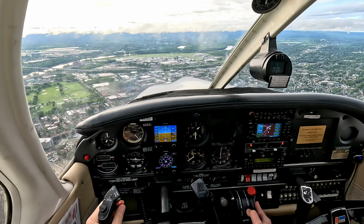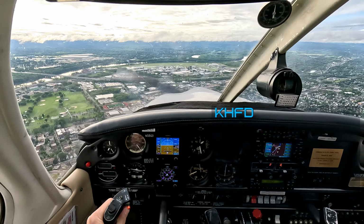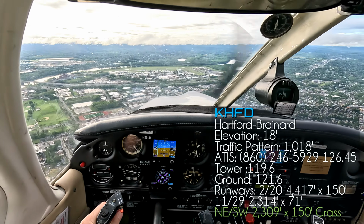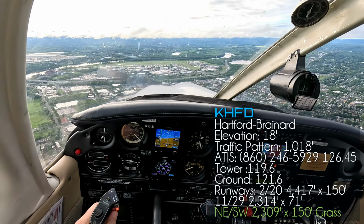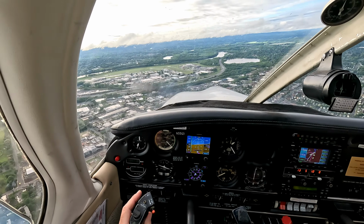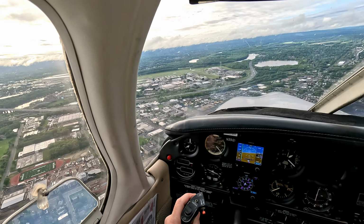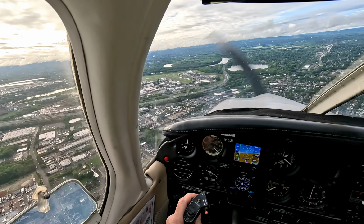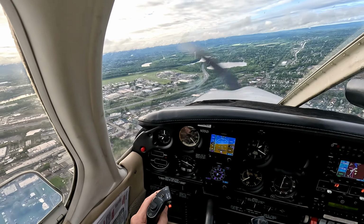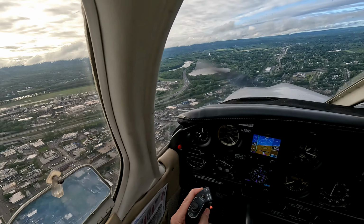2 miles out. Archer 121 reporting midfield, left downwind runway 2. Archer 121, the wind 020 at 5, runway 2, clear to land. Clear to land runway 2, Archer 121.